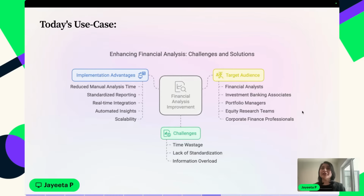Let's talk about today's use case. This is the use case that we're going to try to solve today. We are enhancing the financial analysis that we would run on various PDFs and complicated reports. As you know, in finance, each company releases thousands of documents. It can be an annual report, a 10K, or an ESG report.